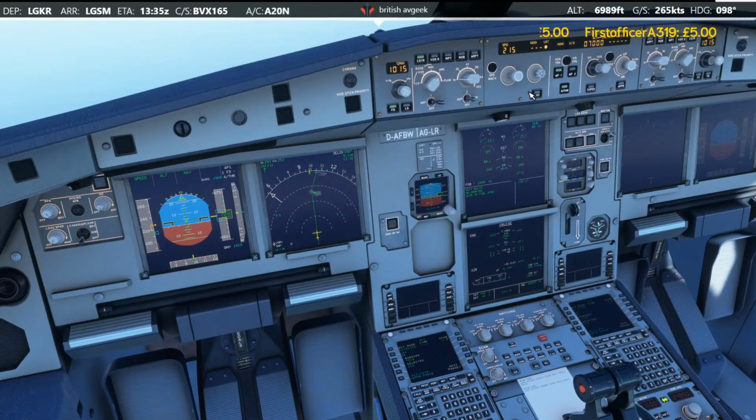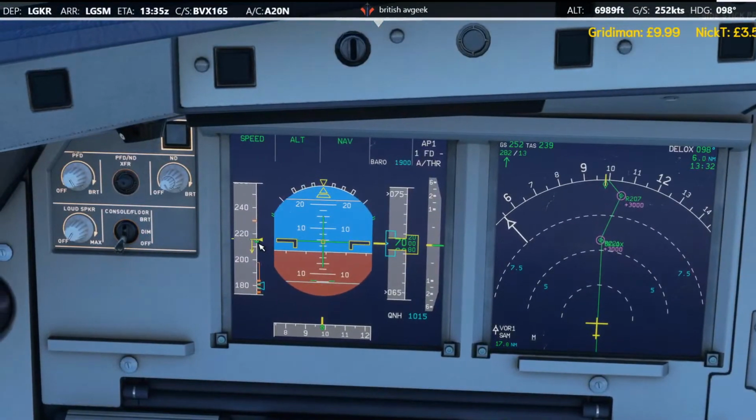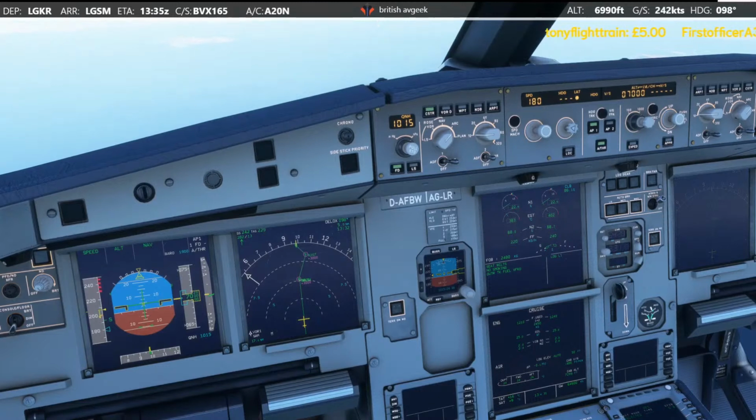After Deadlox, cleared VOR DME 09 and reduce speed 180 knots, Osprey 165. So we're going to pass that green dot speed, and that's where the Airbus says that we're clean or not. So we go flaps 1. 7,000 and we want 3,000.